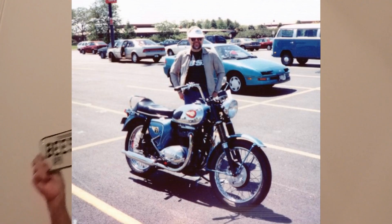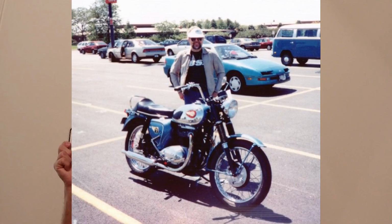More recently, I purchased a 1966 BSA Thunderbolt. This was the plate for the Thunderbolt. B-E-E-S-E-R. I had to look for a second. I wanted B-E-E-Z-E-R, but apparently that was already taken. So, Beezer it is.